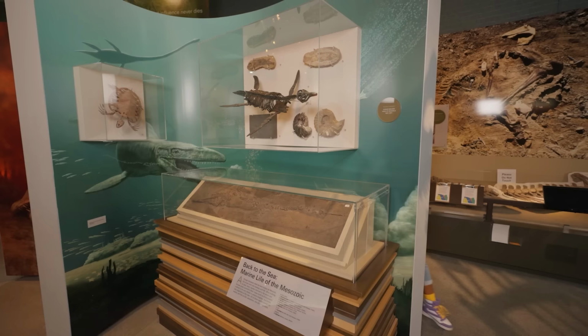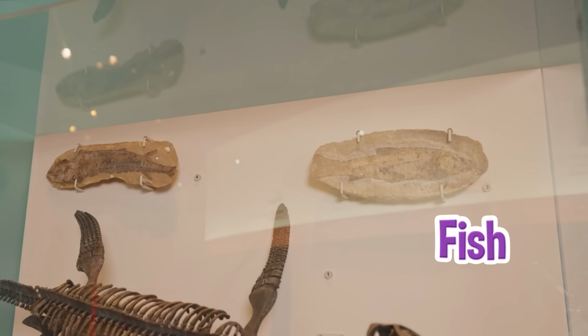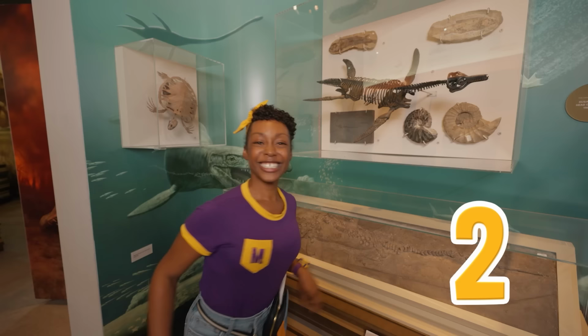Whoa! Check out these marine fossils. These animals lived in water. Oh, do you see the fish? Let's count them. One, two, two fish. Let's count the ammonite shells too. Ready? One, two, two shells. Awesome counting.